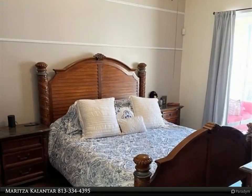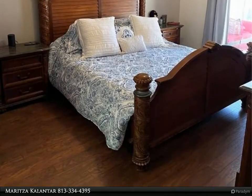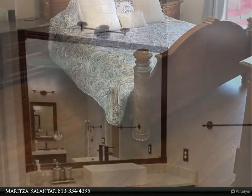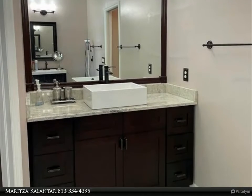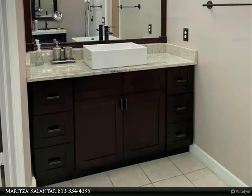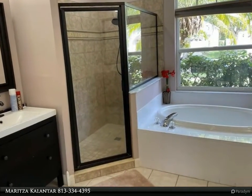Conveniently located to USF, Moffitt Cancer Center, hospitals, including the Veterans Hospital, excellent schools, Flatwoods Park, shopping, restaurants, a short drive to beautiful beaches, with easy access to I-75, I-275, and downtown Tampa Bay events.